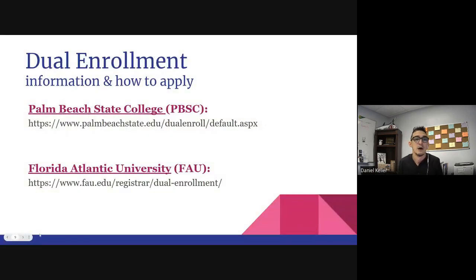Next slide, please. Okay, as promised, here are the links that take you directly to the dual enrollment pages for each of the universities that a student is allowed to dual enroll in. When you click the Palm Beach State link, it will take you directly there, and you're going to look for a young lady in a pink shirt. Beneath her picture, there are 4 steps as we outlined previously, and they will just follow in order, steps 1, 2, 3, and 4. And then voila, they're going to be done. As far as FAU is concerned, they will have just one page with all of the information, and there will be associated links embedded within it.